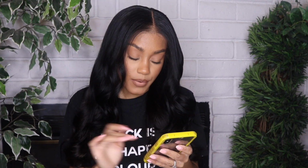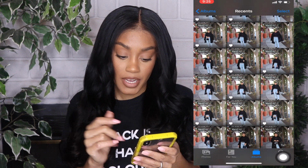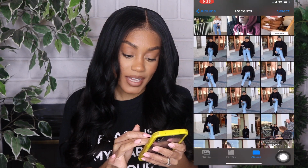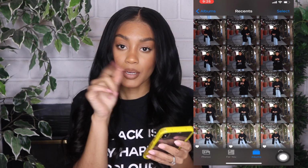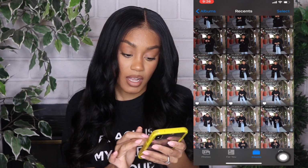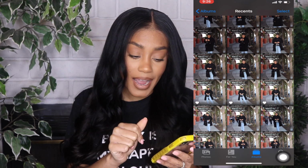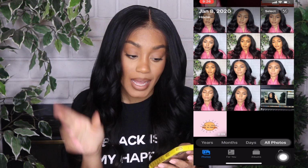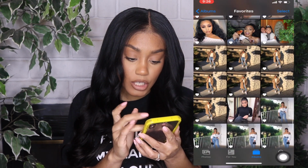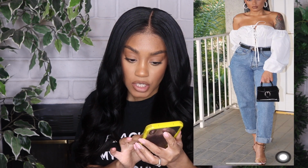Okay, so I'm gonna go ahead and hit screen record. Normally when I go out and take pictures, I take a bunch of pictures and then I go through all of them, and I like the ones I like. I put a little heart by them. As you can see here, I take hundreds of pictures. I have some ratchet stuff in my phone, y'all. Do not judge me, okay? After I go through everything and decide which ones are cute, I go over to my favorites album and look through them to decide which picture I want to edit.